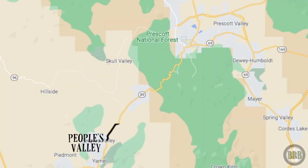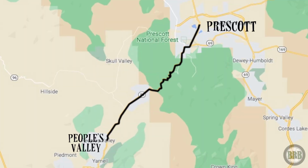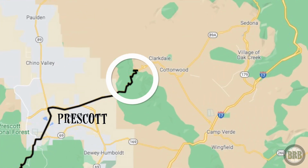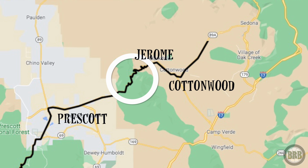But I know that 89 goes up to Prescott, and it looks here like it goes through some really twisty mountain passes, so that's gonna be interesting. Don't know how long it's gonna take to get home, but once I get to Prescott, I just get on 89A, and that's a beautiful drive through some incredible mountain passes to Jerome. And from there, it's just down to Cottonwood and over to Sedona. So I have no idea how long this is gonna take me. It's 9:30 in the morning right now. We'll see if I can get home before dark. Let's go see where this route takes us.